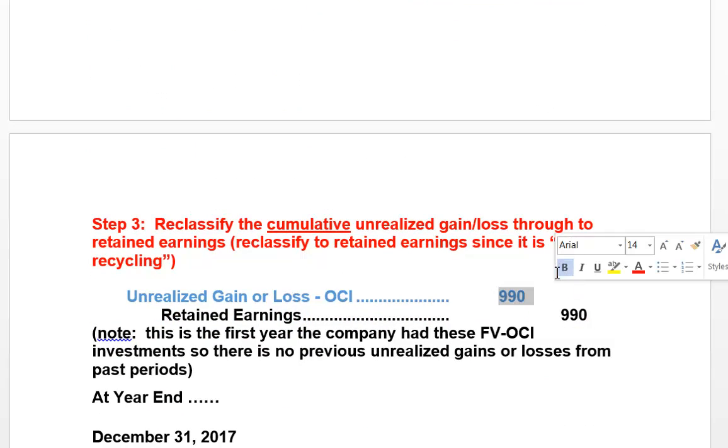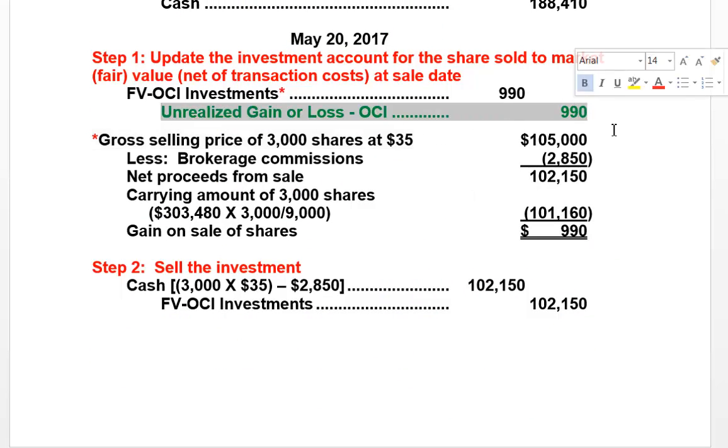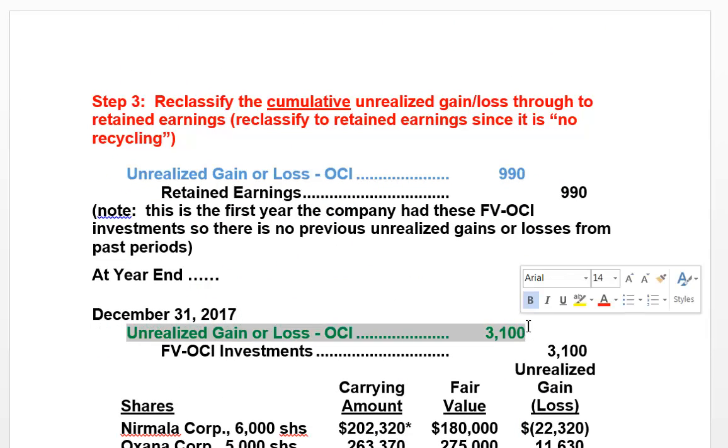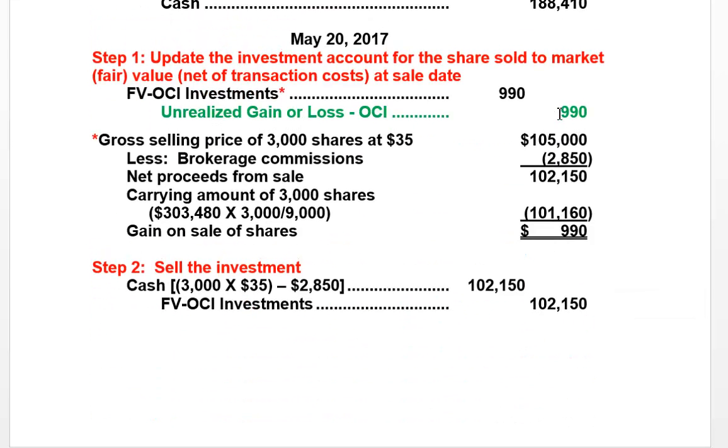So now you might get the idea as to why I've color-coded these a little bit. The unrealized gain or loss credit went into your OCI account in the statement of comprehensive income, along with your year-end adjustment. We reclassified out of it 990, which we did from our step 3. So we reclassified some of that 3,100 plus the 990 out of the unrealized gain or loss through OCI account on the statement of comprehensive income and into retained earnings. I've got that in blue to indicate it's going to be a reclassification. You'll notice here, this is a debit, so it's a loss, and this is a credit, so it's a gain.